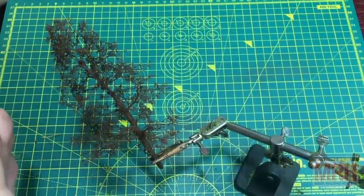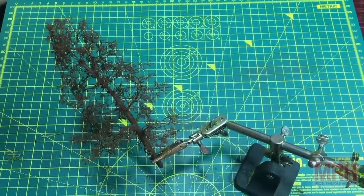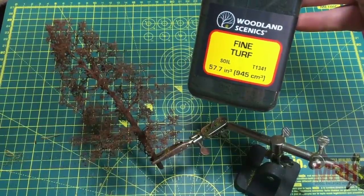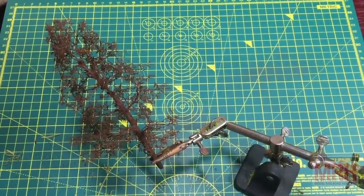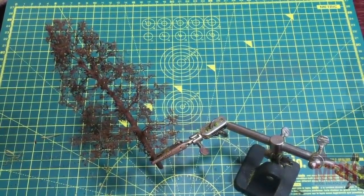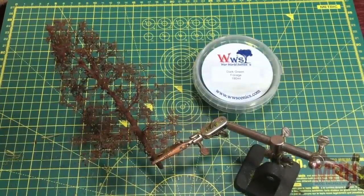For the next stage of this process, I'm going to be using finely ground foam. Now, there's a number of different great products on the market that you can use, and Woodland Scenics do a great range, very readily available, of fine turf and ground foam, which is perfect for building this kind of thing. I've also got a ready supply of materials from a company called Warworld Scenics, and I've used their products in some of these videos before.